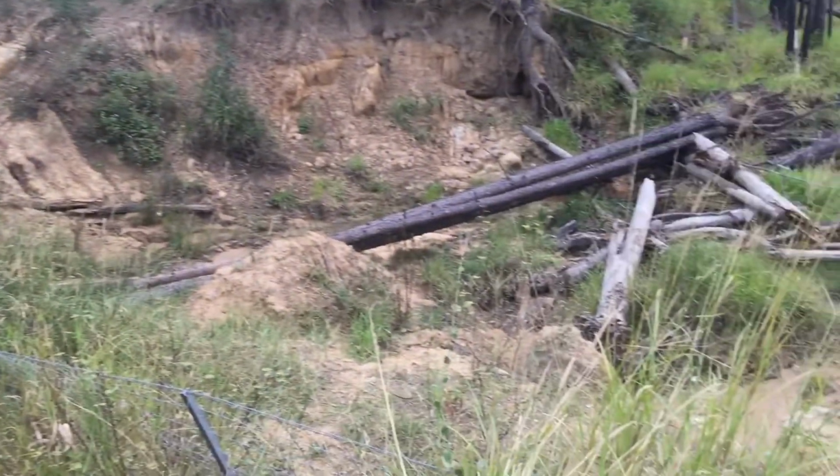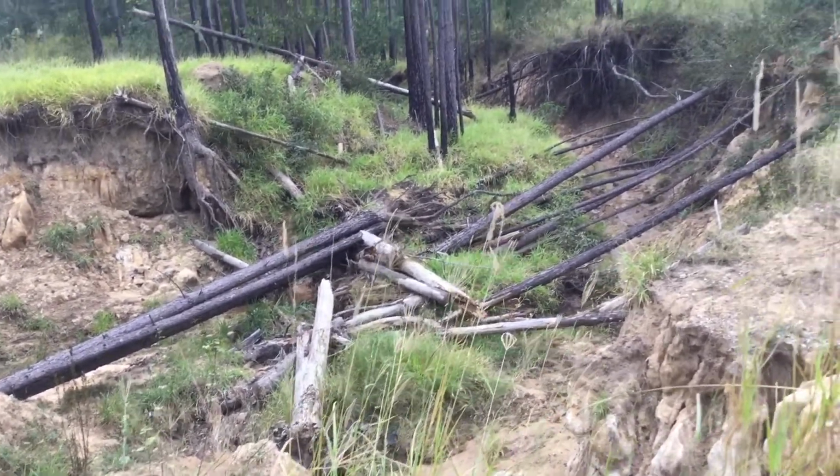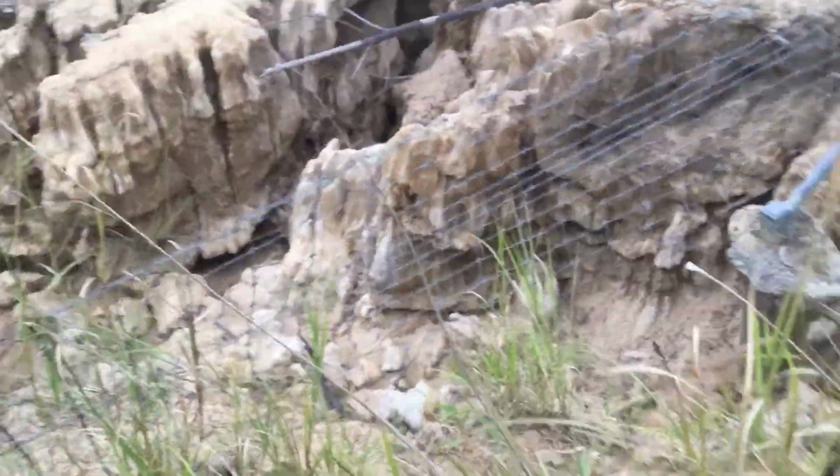Okay guys, I'm down at the creek here. There's like heaps more fatwood just waiting to be plucked, but it is on the other side of this creek.